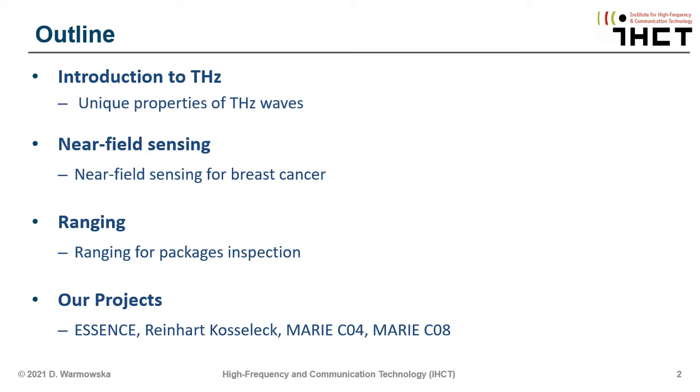To give you the outline of this presentation, first I will shortly introduce terahertz waves. Next I will talk about the near-field sensing system that we have developed for sensing breast cancer. And next, I will talk about the ranging system that we have developed for packages inspections. And lastly, I would like to present a bit about the projects that we have right now.